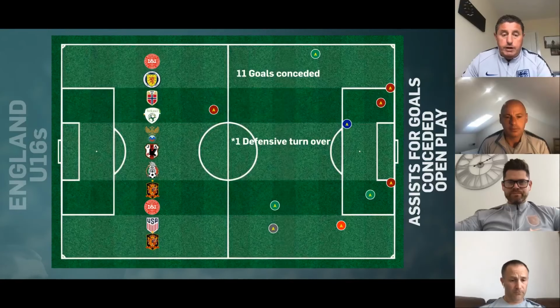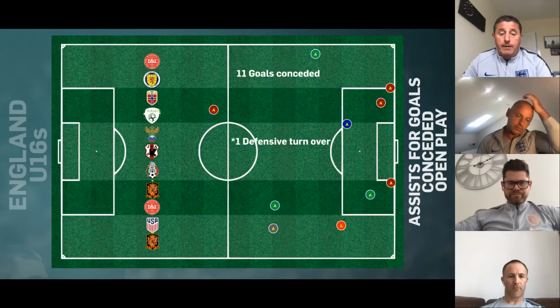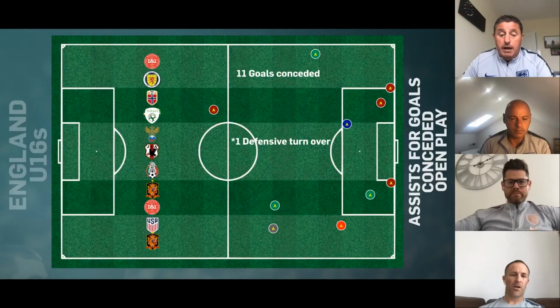Go on, sorry, Jim. Interesting on the deeper ones, Tom, the two sort of deep, and the very deep one. How do you sometimes stop that coming into your box earlier and causing the threat, especially if we're talking about the low block right now? It might be, how can you counteract that and stop that happening?